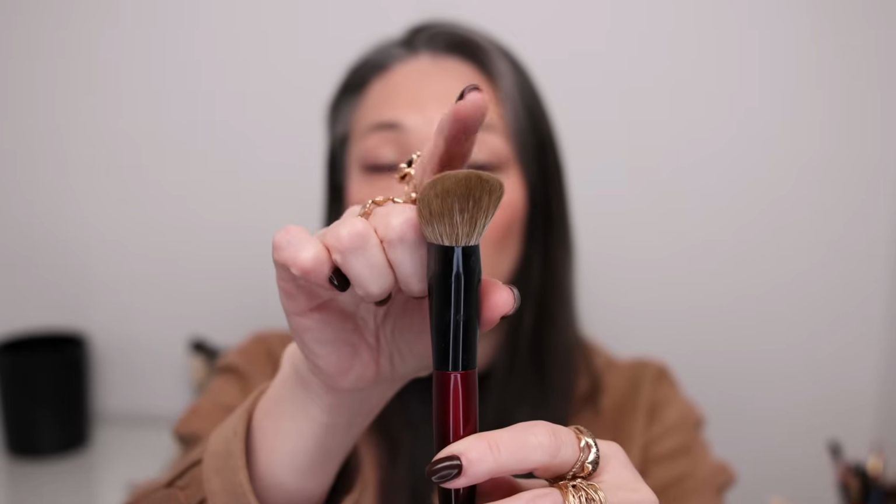It has an oval ferrule. It has this angle up here. So it basically acts the same way. This brush, however, has some natural hair and some synthetic hairs. I think it's 50-50. So because it has both natural and synthetic hairs, I think it just brings the best of both worlds to the table.